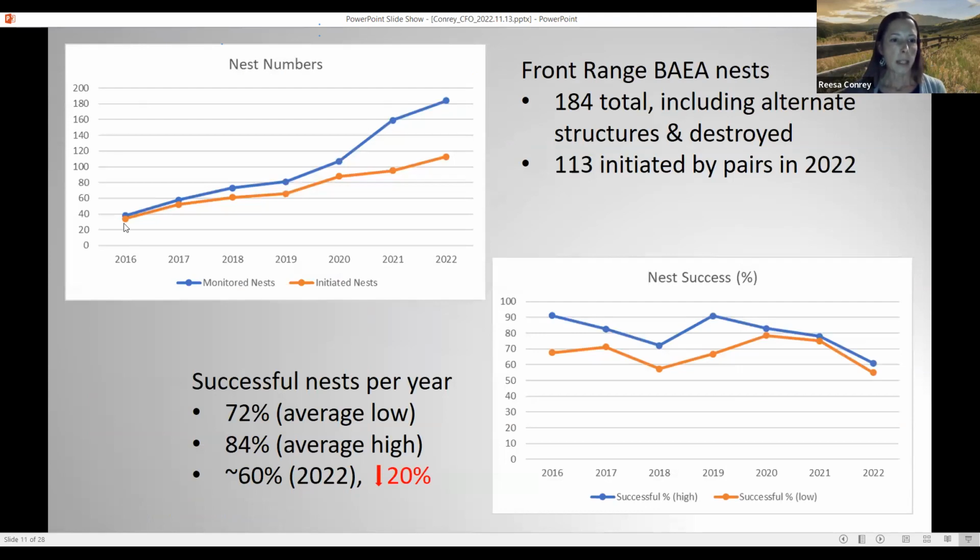So just going back to 2016, when we feel like the data have been more consistently collected and more similar to the way they're being collected today. The top figure shows nest numbers and the bottom figure shows nest success. So the blue line is all the nests that were monitored, whereas the orangey red colored line is just nests that were actually initiated. So that top line would include alternate nest structures where they only lay eggs in one or the other, whereas the bottom line are those that are actually initiated, meaning that they lay eggs and make a nest attempt.